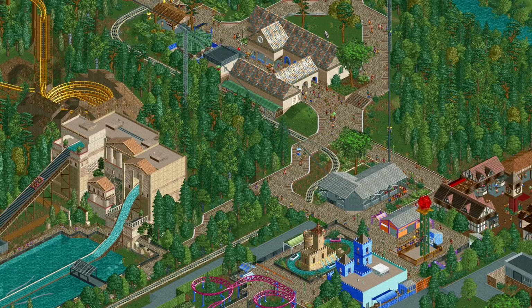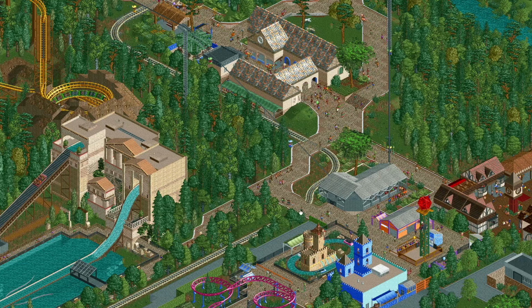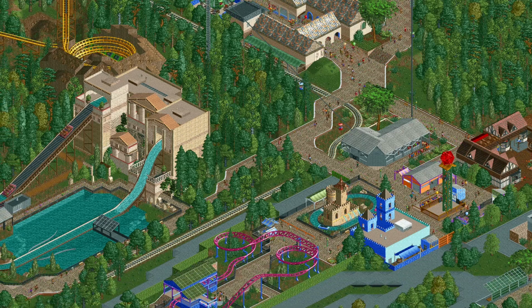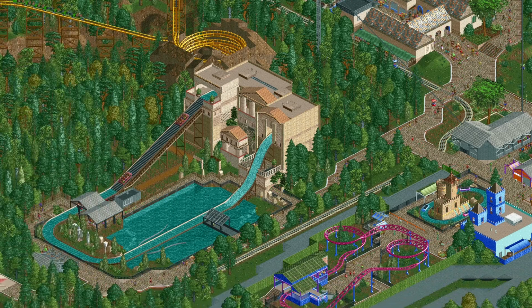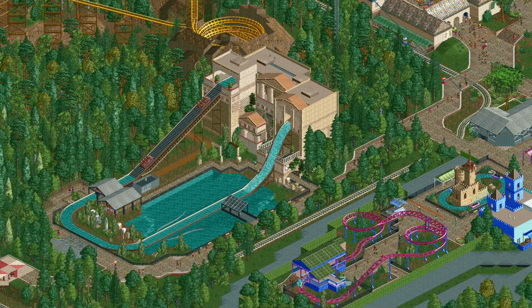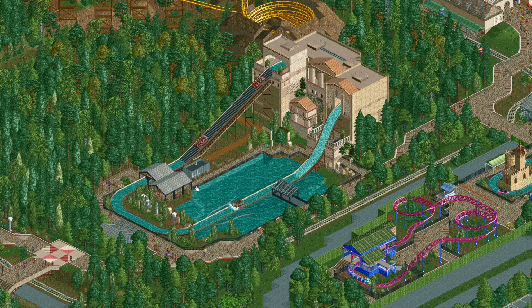All right, moving back to the actual European areas of the park, unless they're implying that Sesame Street is in Europe, which I don't think is canonically true. Let's move along to the left here. Towards the Italy area, we've got Escape from Pompeii, the splash boat ride.